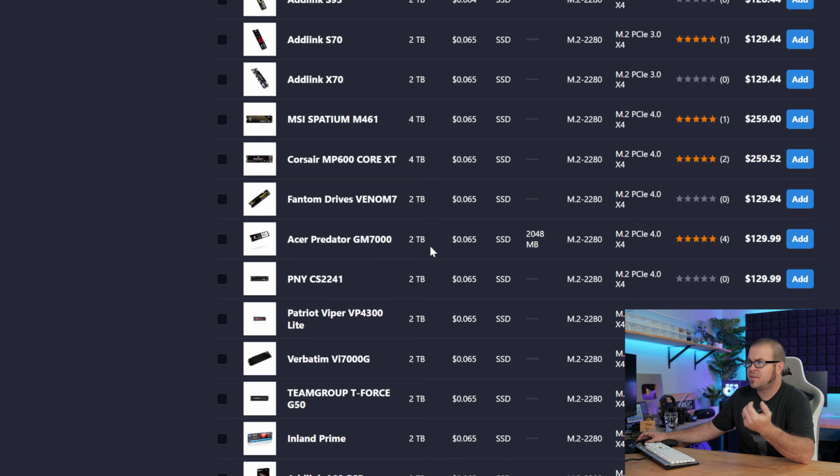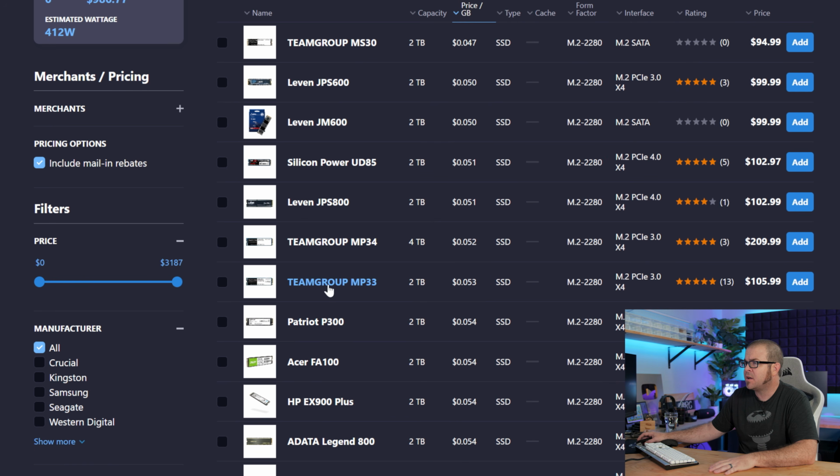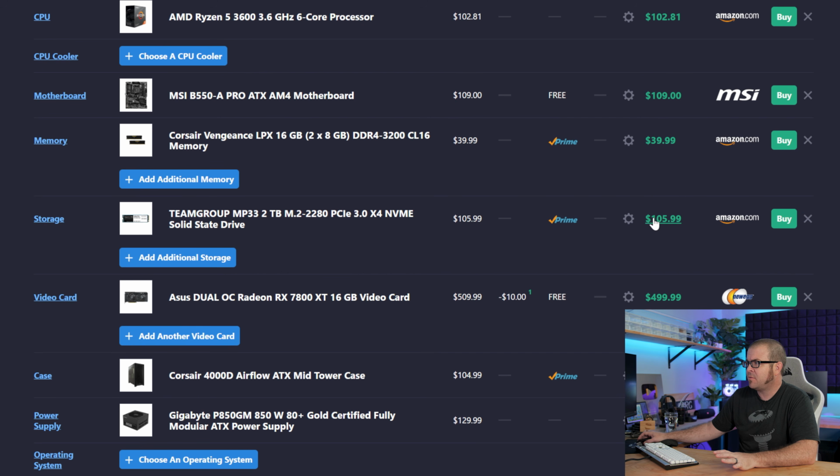If you're very concerned about your storage, especially if you do a lot of heavy lifting with it, like a lot of video editing, stuff like that, consider going for an SSD that has dedicated DRAM cache, but you will need to pay more for one of those drives. For most gaming PCs though, you really won't notice a difference between an SSD with or without cache, so I'm just gonna opt for the Team Group MP33, which is a solid entry-level drive, which is right around the base price for a 2 terabyte NVMe right now.